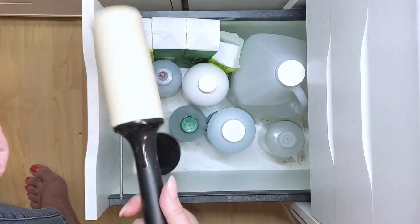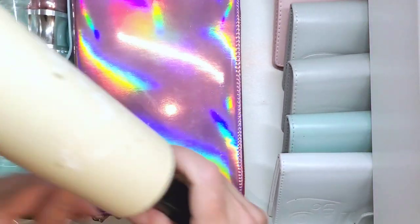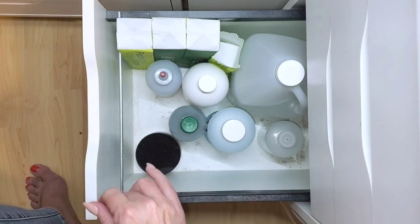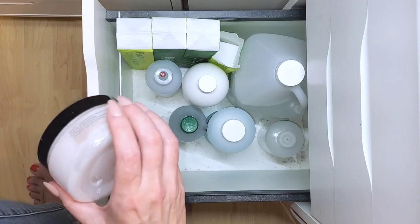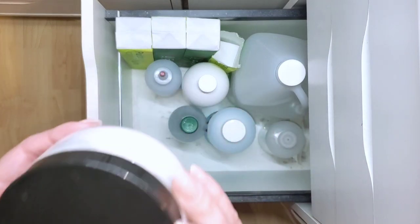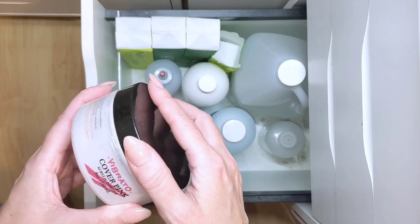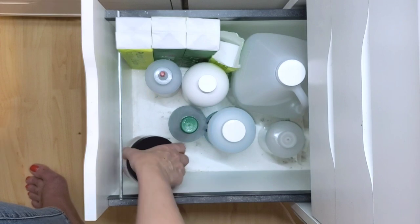I have my lint roller that I use for stamping, which actually could probably go up here. Maybe. Will it fit? I don't know. Look at that. It fits perfect in the drawer it should be in. Hallelujah. And then I just have this random bottle or jar of acrylic. This is the company that I used to use that I absolutely loved their acrylic. Honestly, it was the best acrylic I have ever used, but they no longer are in production. They just shut down the company. So this is my little bit that I have left of that.